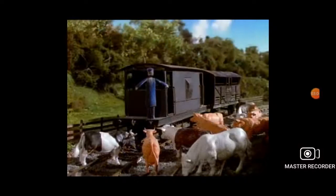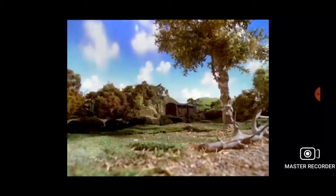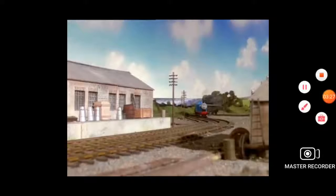Alright, so there's Edward, and there's the brake van, and there's the sheep, and the animals. Oh my goodness, these weren't background dreams. These were probably real sheep, but look at that, that looks like an outside world. Like I wouldn't have been there. And there's Edward. Not an angry face, but he looks like he's cautious, and there we go.